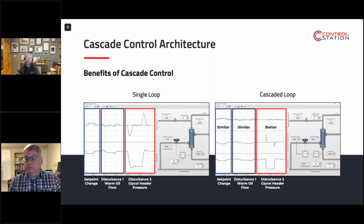Now, I understand maybe the heat exchanger isn't the most key process, but in this case, it's feeding something downstream. And that could very well make a big difference in the quality of the product that you're making. So I want to just focus on the fact that the disturbance was rejected. You make a good point there, Jack, about the heat exchanger.